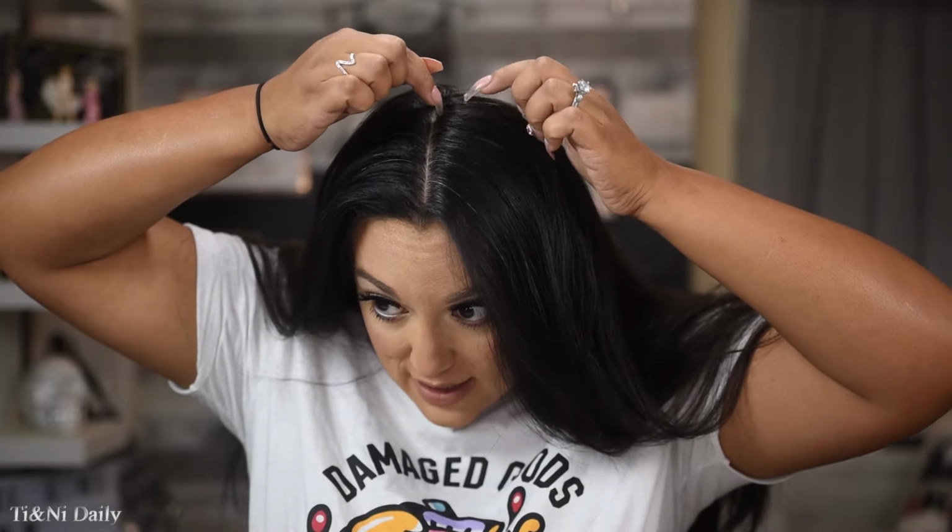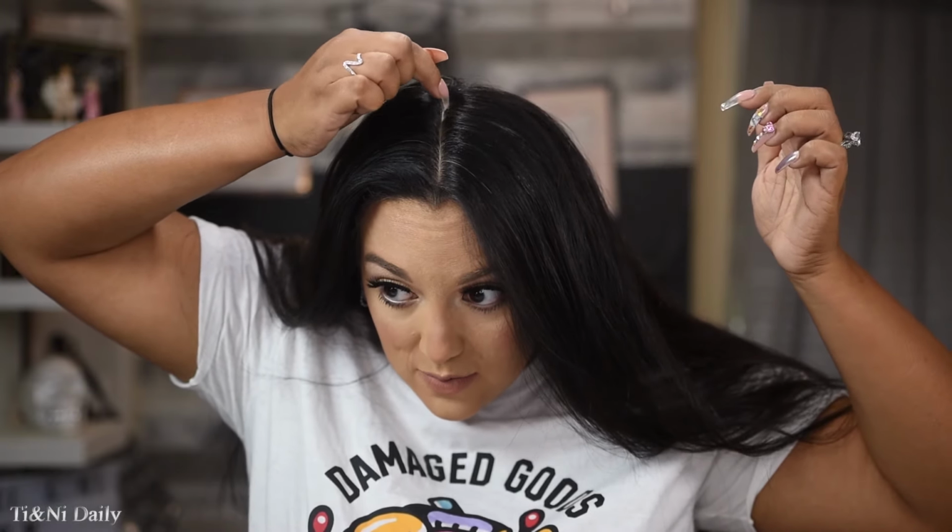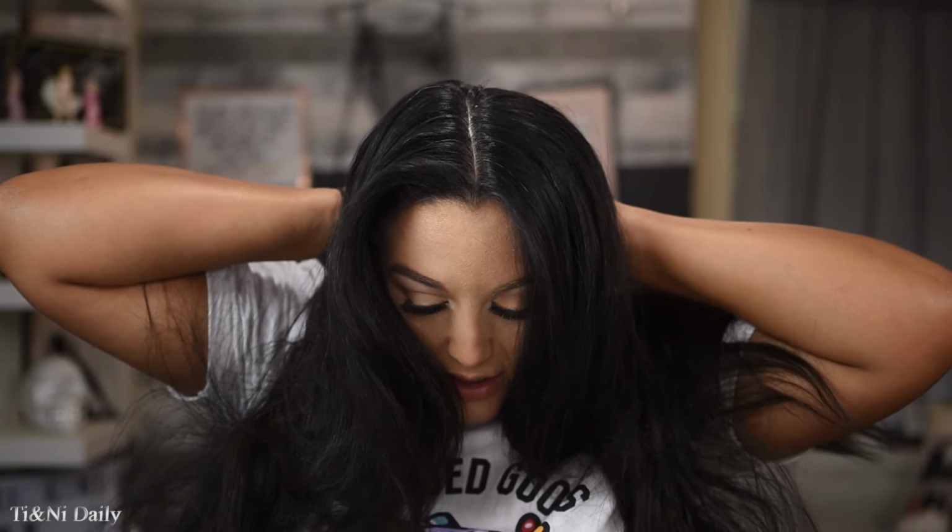I'm going to use the base of where this part ends. Take my finger, take it all the way down to the nape of my neck. And then, bada bing, we have 2 pigtails. Go ahead and brush it out.